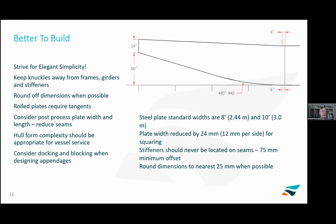As much as possible, try and round off your dimensions. Don't make the person try and understand why you made it 21 millimeters, rather than taking it up to the next easy number to look at on a measuring tape or a scale. If you're going to use rolled plates, help define the tangents and the curvature so that they can again be checked and verified in the yard. Try and make it simple.